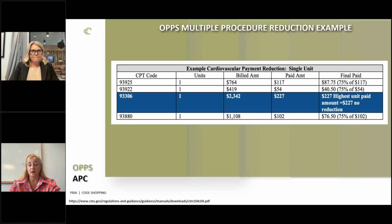Now, because there were other codes that, when you bill them on the same day, are subject to this payment reduction rule, like 93925, 93222, 93880, right? They take a reduction in what they're going to pay because they have status indicators assigned by Medicare that say we pay for the first and highest value at 100%, and every other procedure that's billed in addition to this within this list is going to have a reduction of 75% or even up to 50%, depending on that particular code's assignment. Next slide, please.